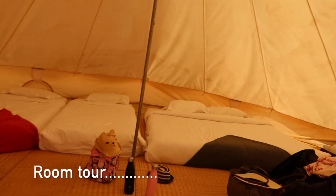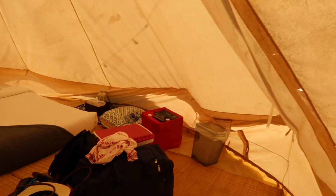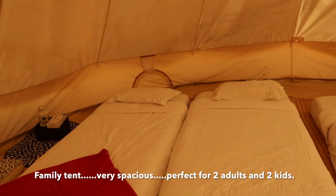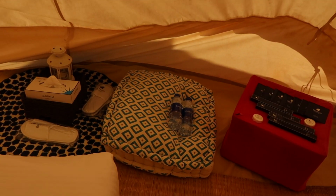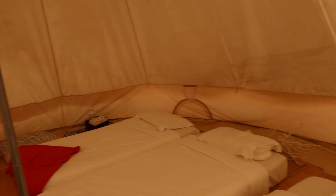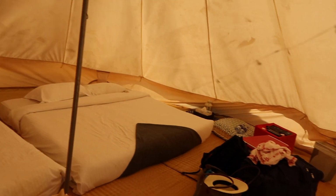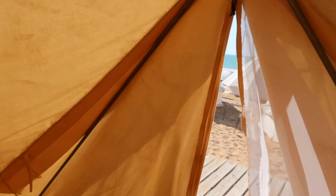Okay, I'm gonna go inside. The kids have just gone down to the pool. So this is the family tent, and it's actually really, really spacious. There's a big double bed mattress there, and then two single mattresses for the kids. You have your little amenities, some water, some slippers, a few little toiletries, toothbrushes, etc. And yeah, really cute. Kind of all you need, and just lots of room, really spacious, so really exciting.